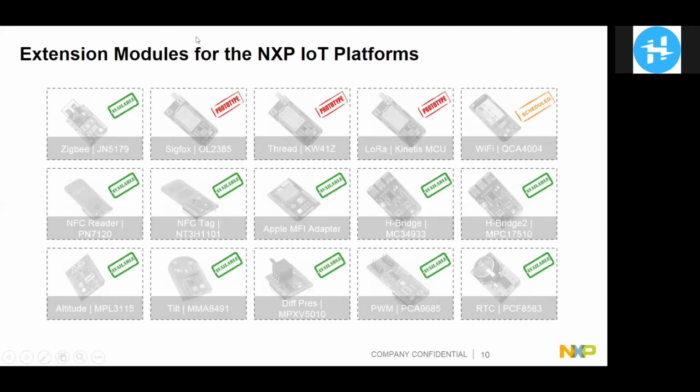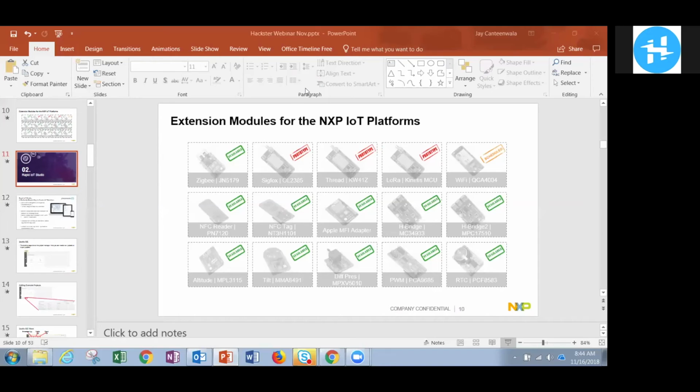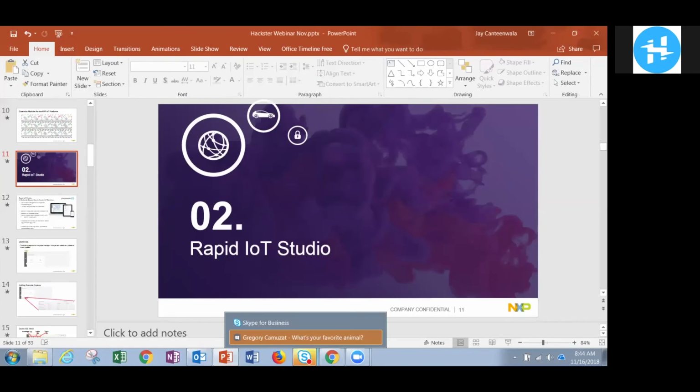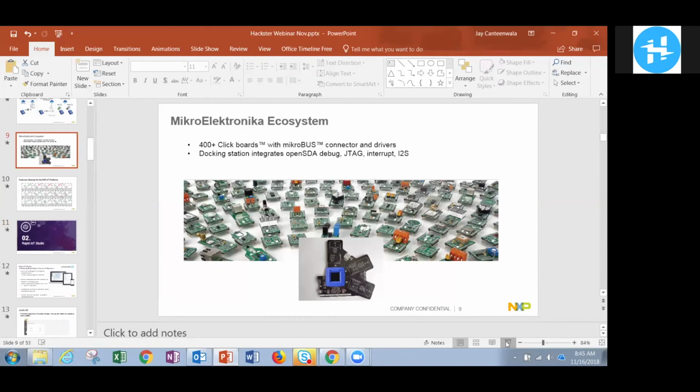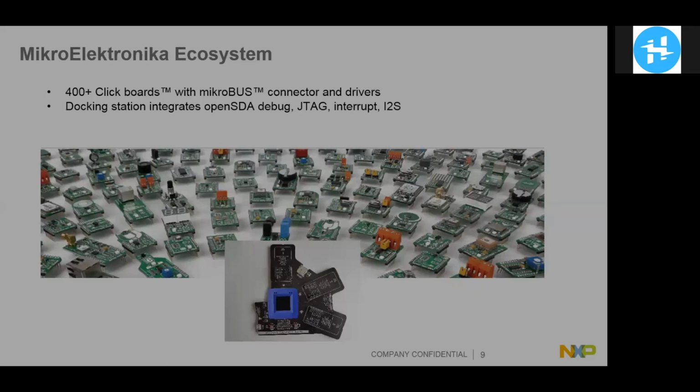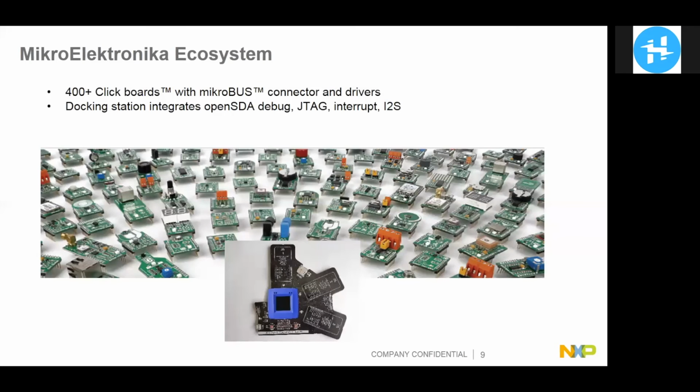There's also a question about the docking station. The docking station is the same docking station that's been used in the past by Microelectronica for similar products. And yeah, Jay's got a picture of it. Two slides back, I believe, Jay. Yeah. So the blackboard there in the bottom is the docking station.